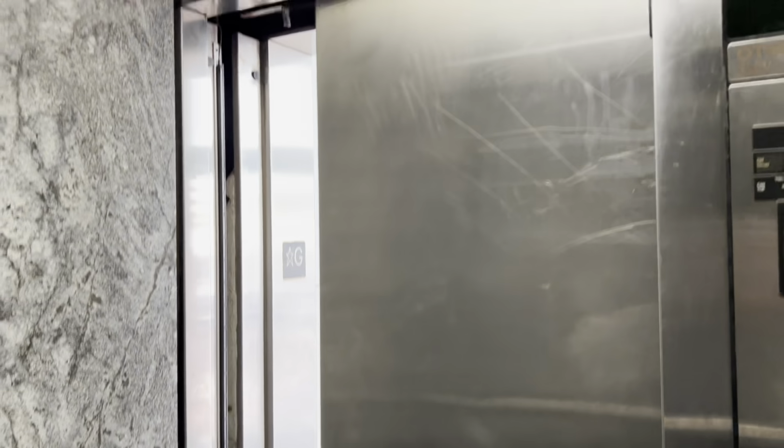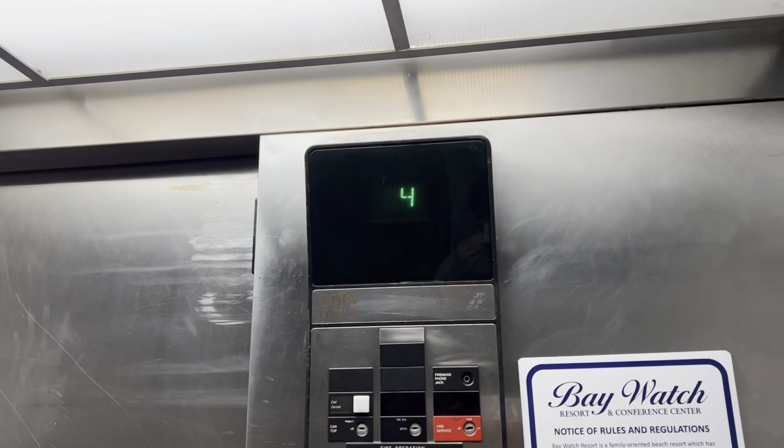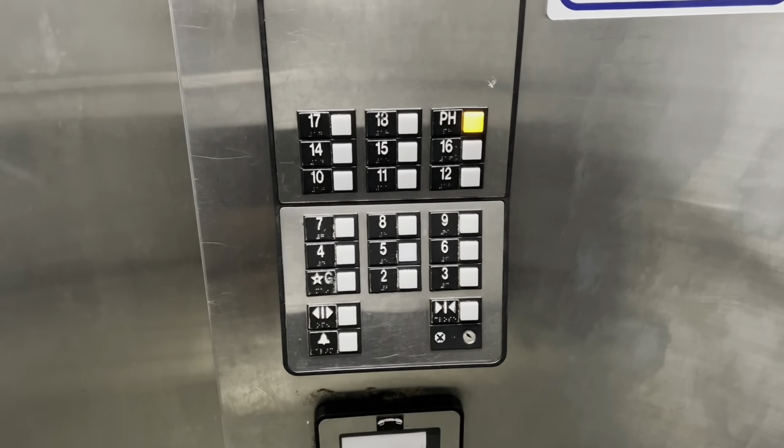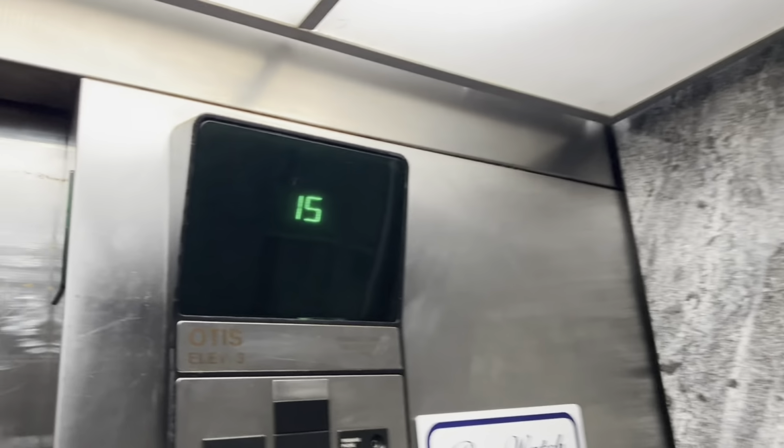Show you the view from up on this tower. Again, tower one and tower three have three set elevator configuration. This one has a single door. So does one in tower three as well. Very interesting setup. But again, they all look the same. This one has a poster in it. Or actually all the ones in the hotel have a poster in it.